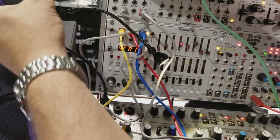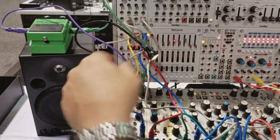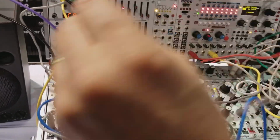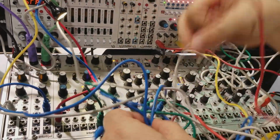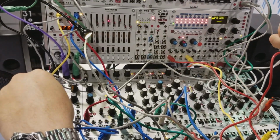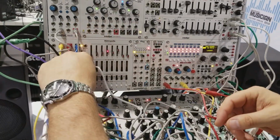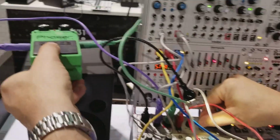Sure. I've just got an old Boss phaser. The old Boss phaser. I'm going to send and return that. Let's find our audio source here. Yeah, those 1U modules are great for the little utility stuff like that. It doesn't take up some of your really valuable real estate. So we're going to go straight from the X fade. Oh no, wrong one. Straight from the mix. That's going to go into the effect, and then out of it, it's going to come here. And we're going to turn this on.